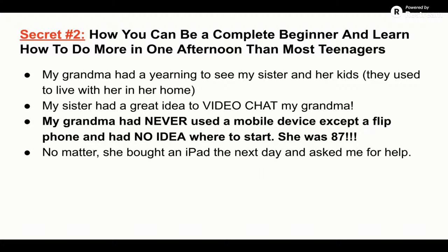Now, I know I keep talking about my grandmother, but there were so many great lessons that she taught me before she passed on. I know you're not in the same mental understanding for your iPhone as her, like she really didn't understand it. I know you understand it a little bit more than her, but there are great lessons here. So she had a yearning to see my sister and her kids, my nieces and nephews. And my sister had a great idea to get her to video chat.